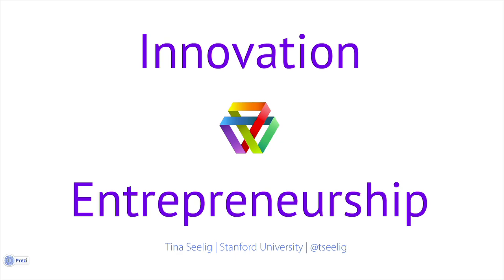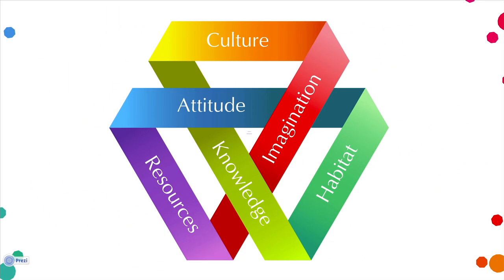And I created a model which I call the innovation engine. And what I'm going to do is, over the next few minutes, take it apart and put it back together. And I hope you agree with me that this is a really interesting way of looking at how you come up with ideas and how you actually bring them to life.